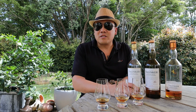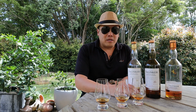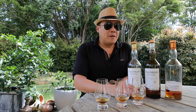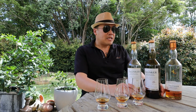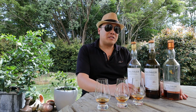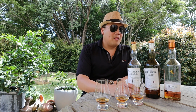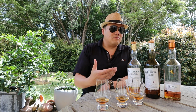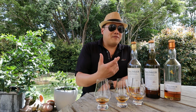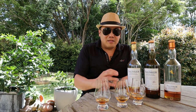Talisker is on the Isle of Skye. It is known to be a heavy, smoky, peaty dram, also because they still use worm tubs. I love Talisker. I think it's one of the great distilleries and great distillery bottlings out there. They don't generally disappoint, but I'm not here to tell you if these are good or not. I think most of you will be aware what Talisker's like. It's more the difference between the three.